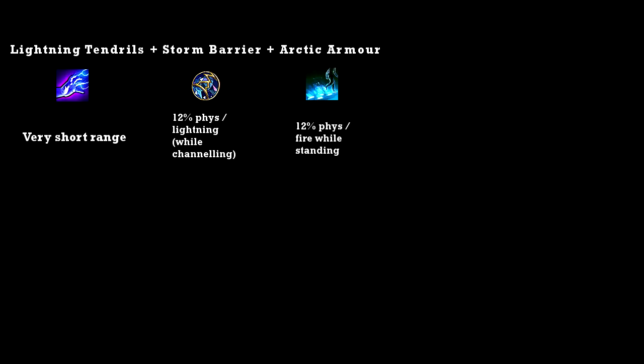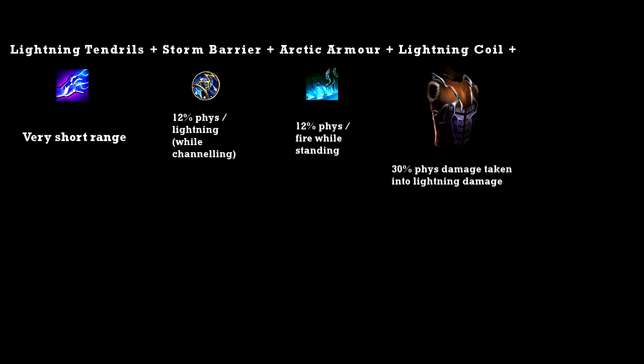Okay, how do you like this idea? Lightning Tendrils using Storm Barrier level 18 to get 12% physical damage mitigation and 12% lightning damage mitigation while channeling. Then we add Arctic Armor level 18, which gives 12% physical damage mitigation and 12% fire damage mitigation while standing. And then we add Lightning Coil, which gives 30% of physical damage taken as lightning damage. And then Sapphire's Frame, which gives plus 4% maximum resistance.